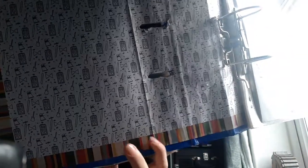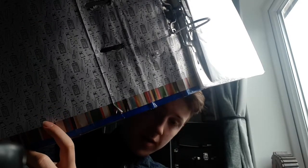And interesting story about this. This actually used to be my English folder, so hence the pattern on it. I'm not sure if you can see it better there, but the pattern is like Tom's scarf going around the edges, and then it's just got a regular pattern that I found online. So it's just got like sonic screwdrivers, guitars, Daleks, the TARDIS, and all of this. So yeah, I'll change the shot and I'll actually show you my autographs.